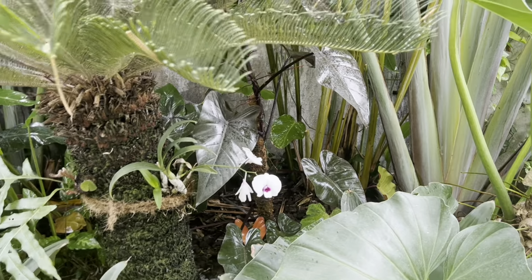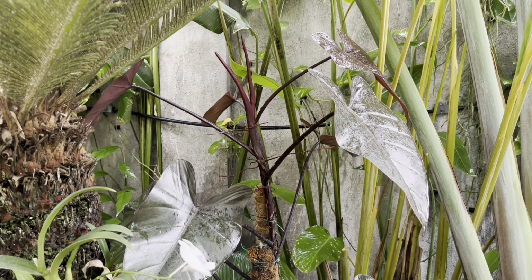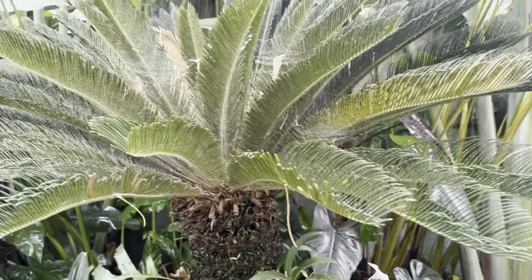I need to take a cutting from this. This is our Black Majesty back there. So once that newest leaf opens up, I'm going to get a cutting from that. Maybe I'll put it on our living wall.